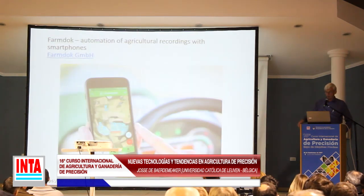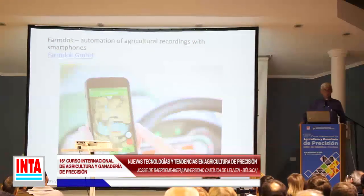And the other one that of course is the Farm Doc for automatic registration of all farm operations that you do.